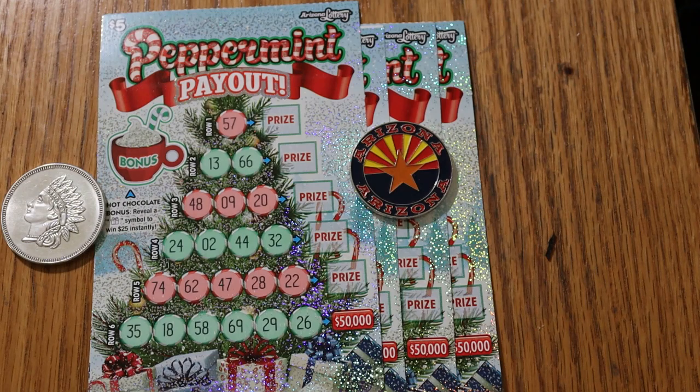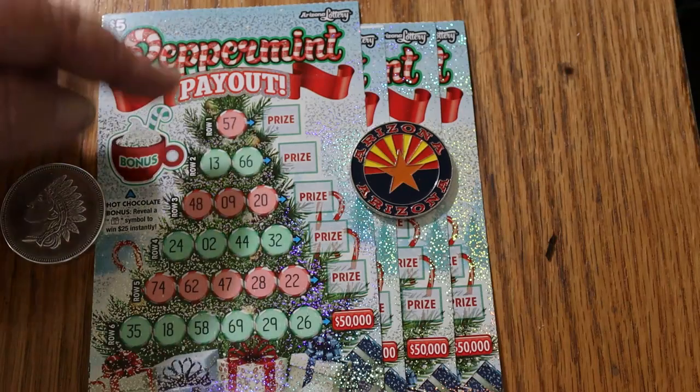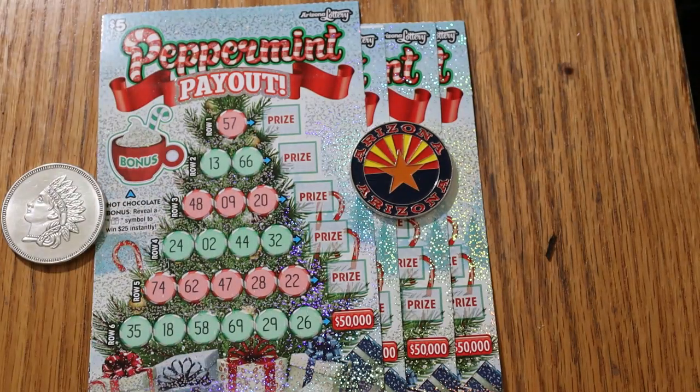And today we're going to scratch some $5 lowboy tickets. The new Arizona Lottery Christmas Edition Peppermint Payout. Okay, it looks to be a simple match-your-number game. There is a bonus here: if you scratch that and there's a little package there, you get 25 bucks. That sounds easy enough. But basically the prizes, you see, it's like a Christmas tree.